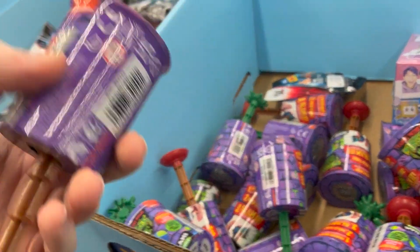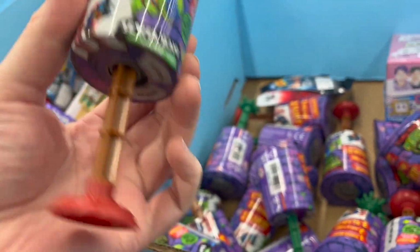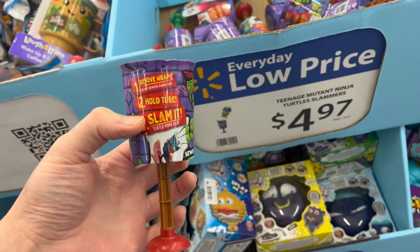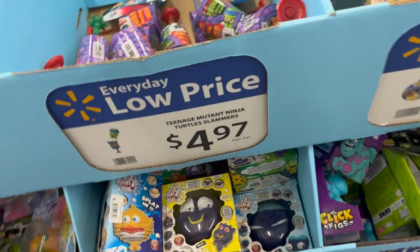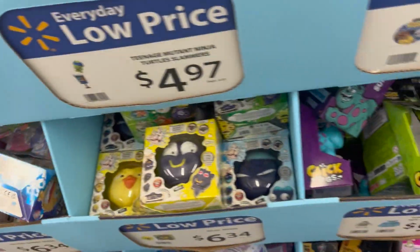And this thing is kind of weird too. It's like a sewer slammer, and I guess you push it on the table and the turtle flies out of it in some kind of a funny way. I guess that's what it is. It flies out of there, and it's like a mystery one. That's kind of funny. And then there's these splat things, a really random thing.